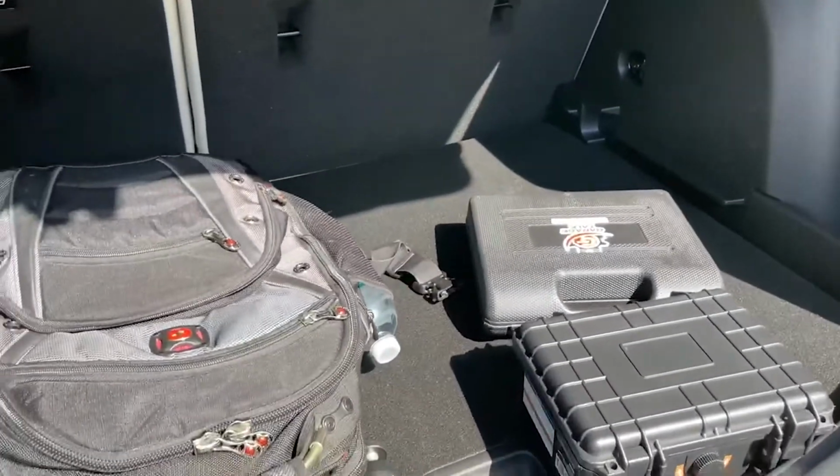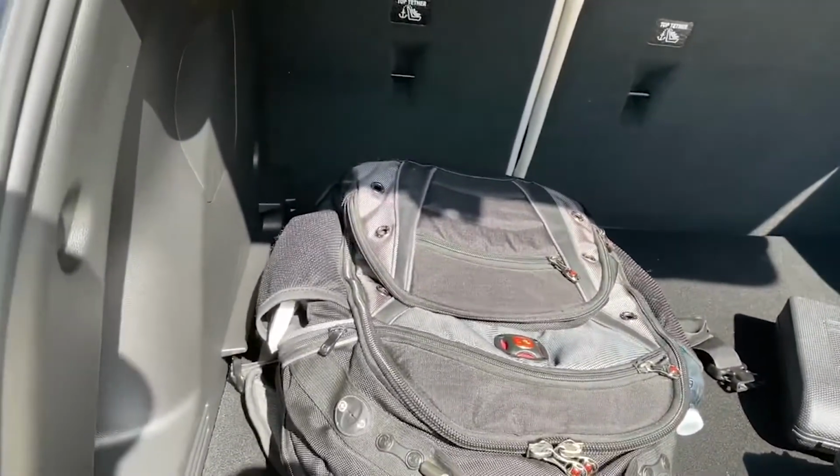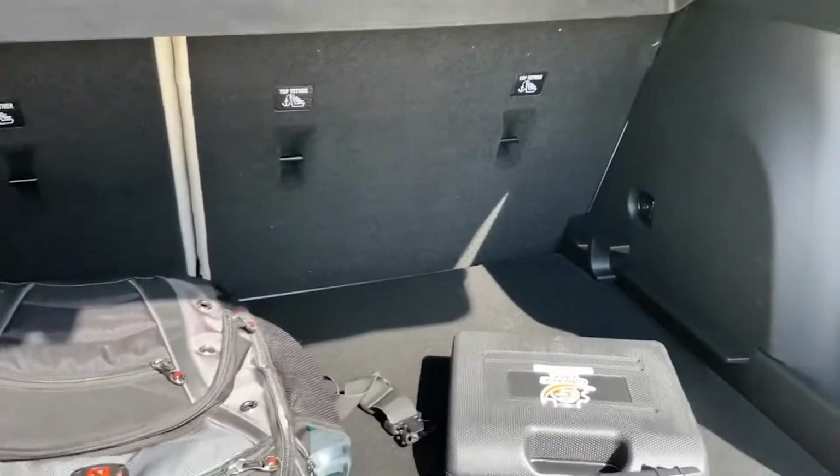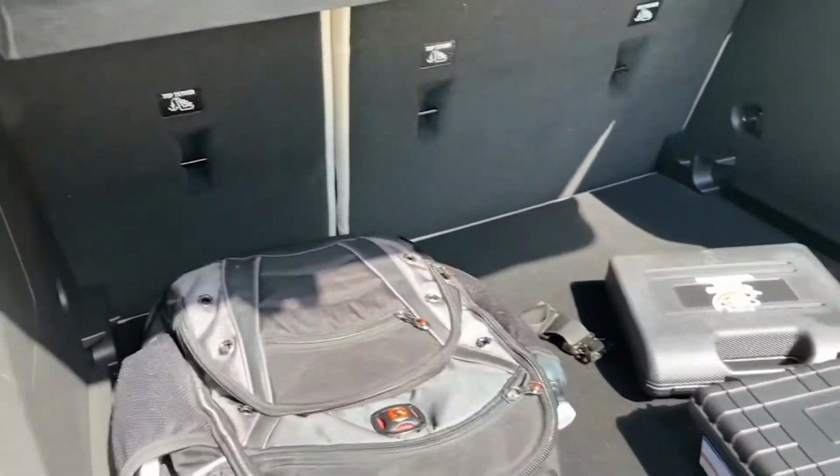But yeah, plenty of room for all your junk back here. Throwing groceries back here, maybe a dog, and you'd have to take the shelf out. So a dog can hang out back here, not a problem.